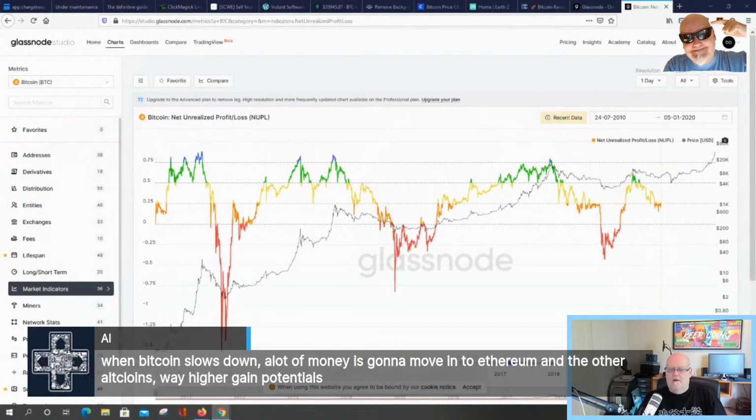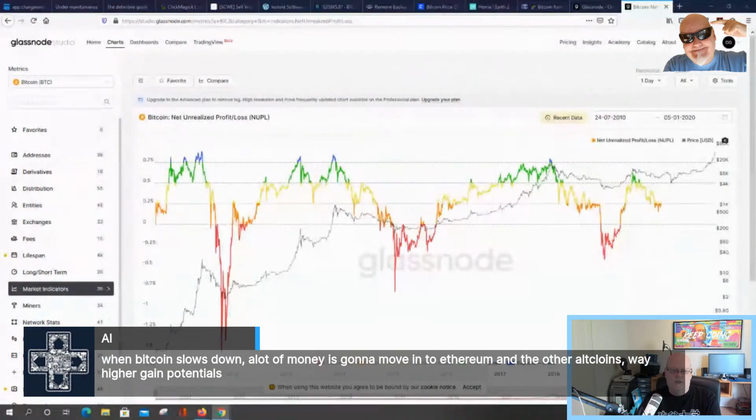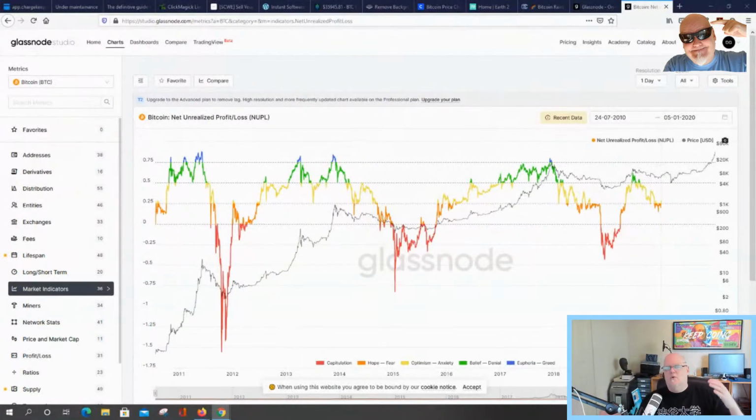Sorry. When Bitcoin slows down, a lot of money is going to move into Ethereum and other altcoins with way higher gain potential. You're right. I think you're right. That's typically what happens when people move their money from Bitcoin. They'll shift a lot of it into the down ballot coins, I call them, or altcoins, right? And Ethereum has the most potential to gain from that. Ethereum ROI, return on investment, has been higher than Bitcoin, but it's not over yet.